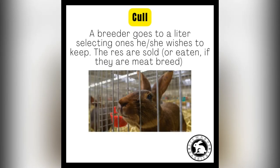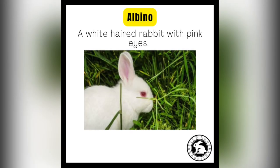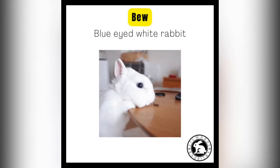Cull, a breeder goes to a litter selecting ones he or she wishes to keep. The rest are sold or eaten if they are meat breed. Albino, a white-haired rabbit with pink eyes. Roo, red or ruby-eyed white rabbit. Bew, blue-eyed white rabbit.